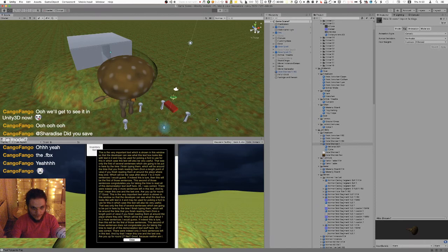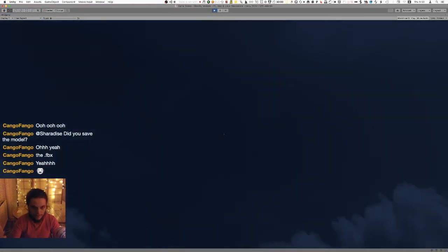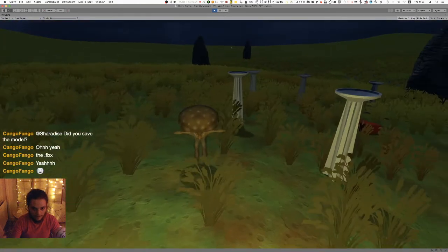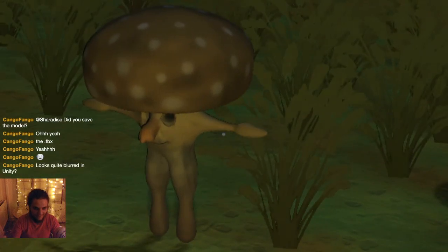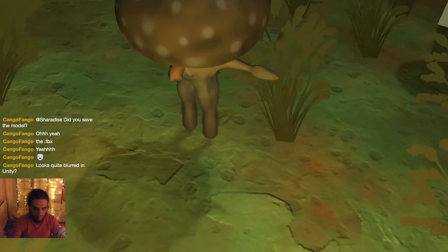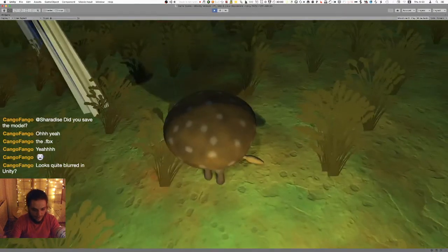It will of course look different with different lighting. Is it still floating up there somewhere or is it on the ground? It should be on the ground. Ah, look at that. Now if that doesn't look haunting, I don't know what does. Just look at that. It doesn't look as bright here as it did in the other one. Maybe that's the shader thing.